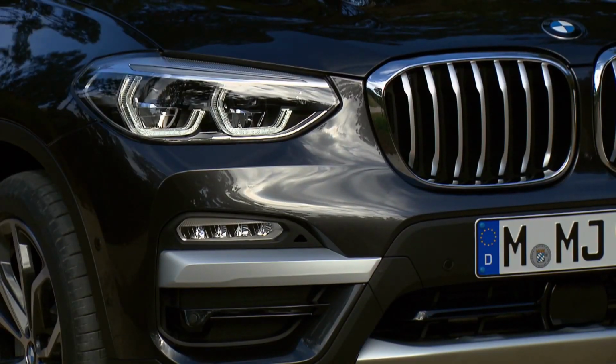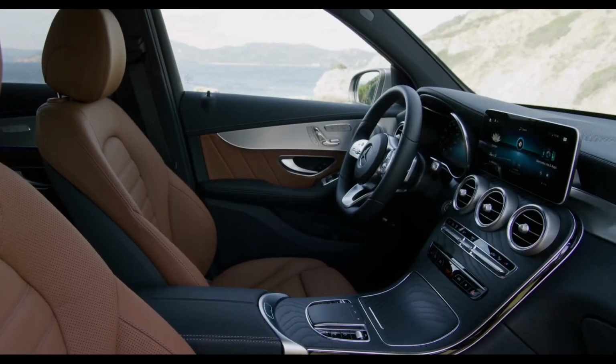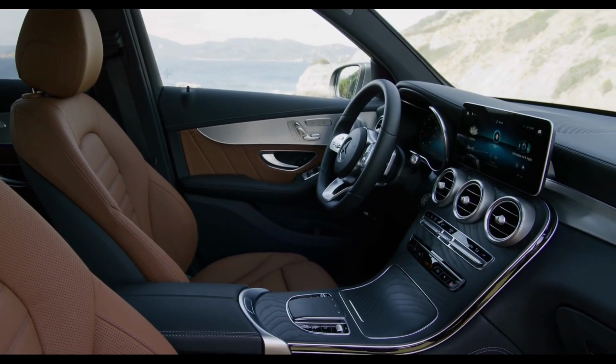So the results of the interior comparison are that the BMW has more headroom and shoulder room in the front, while the Mercedes just edges it out in the legroom category. And in the rear, the BMW has more headroom but less legroom and shoulder room. It seems like your passengers in the back seats will be more comfortable in the GLC, while the driver and the front passenger will have a little bit more room in the X3.